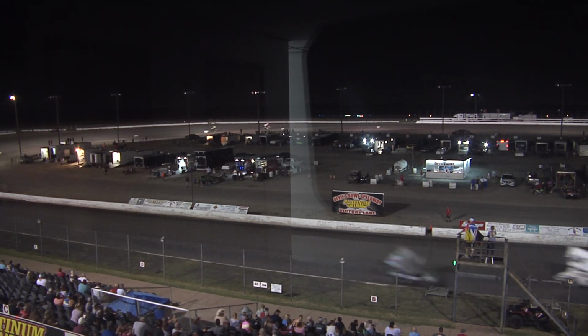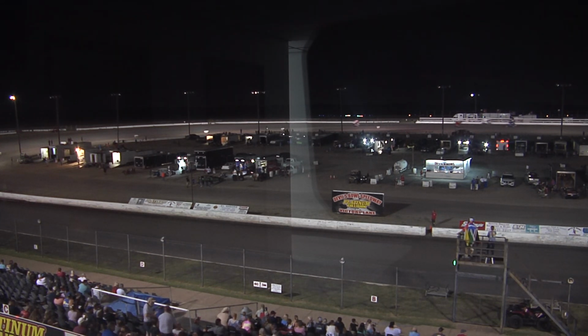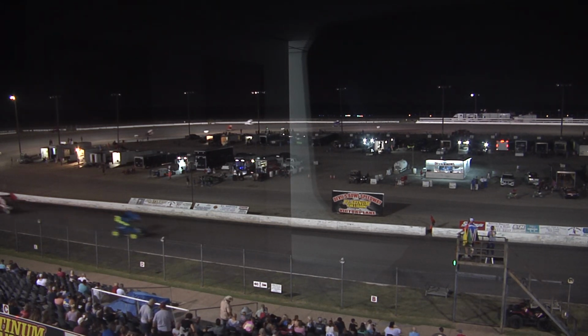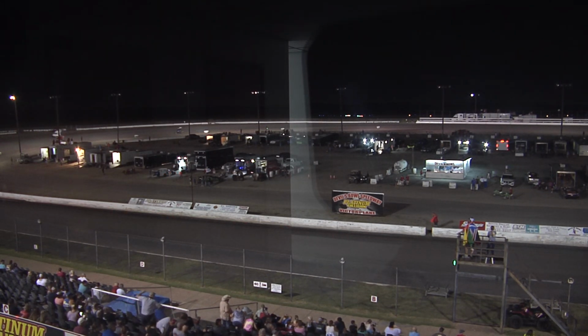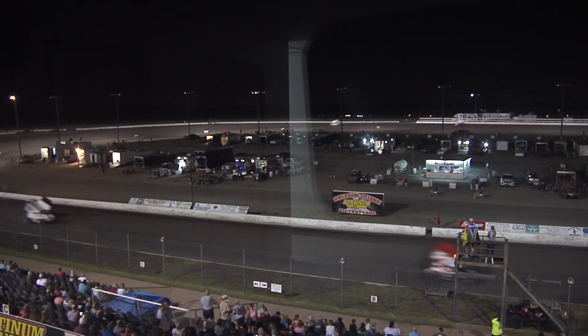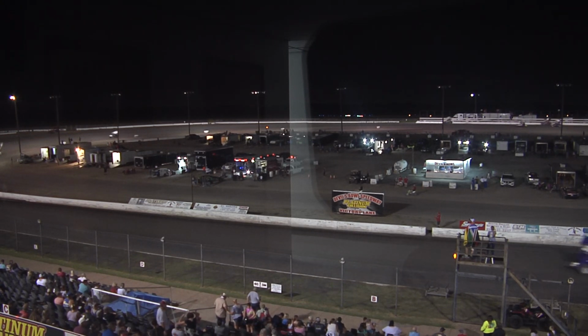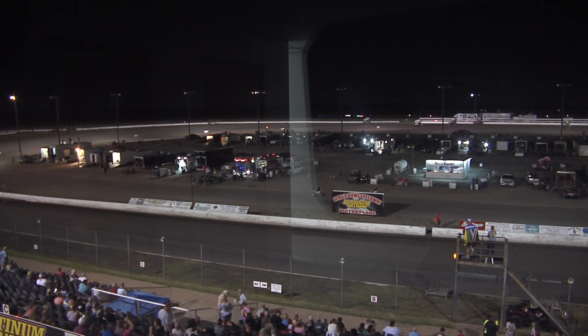Second spot going to the 7M of Kevin Ramey. Third, the 2X of Tucker Dowdy. Fourth, Dalton Stevens in the 99X. Fifth, the 24 of Joseph Casper. Sixth, Austin Mundy. Seventh, Shane Thompson. Eighth, the 41M of Steve McMacken.